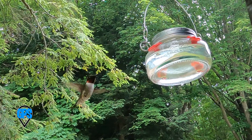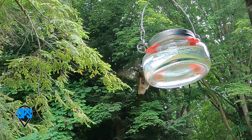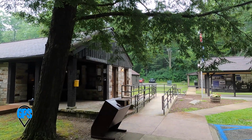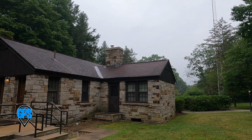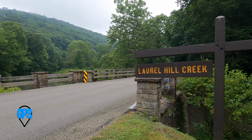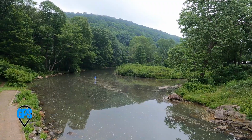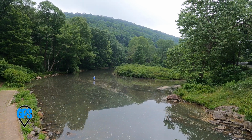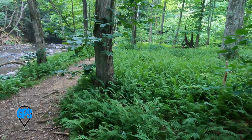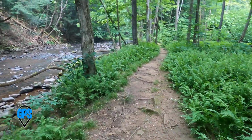Amazing birds. We'll leave them to feed and head on down the road. It's too early for Laurel Hill Creek to swell from the rain. Apparently, it's a good spot to stand in the middle of and fish. Should I mention the ferns in the forest? I guess they're obvious. No matter, it's definitely a picturesque slice of the Highlands area.